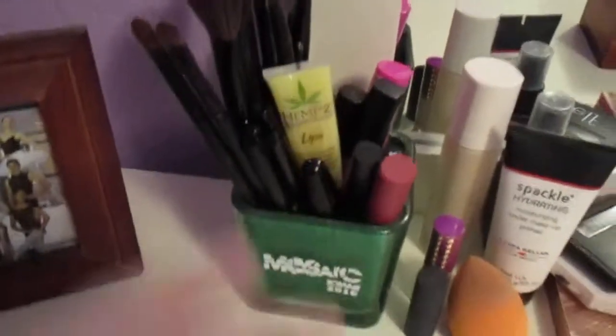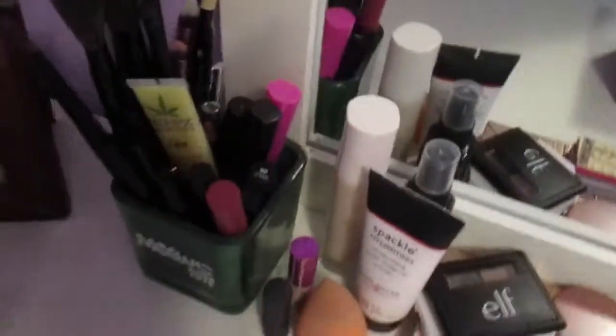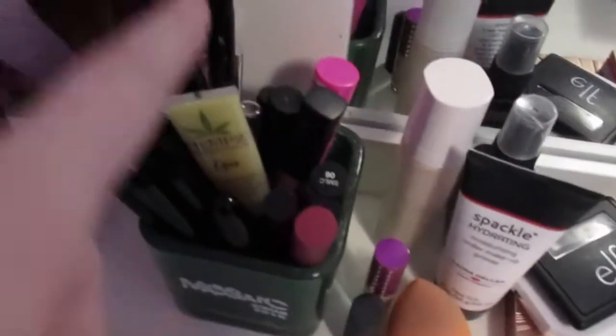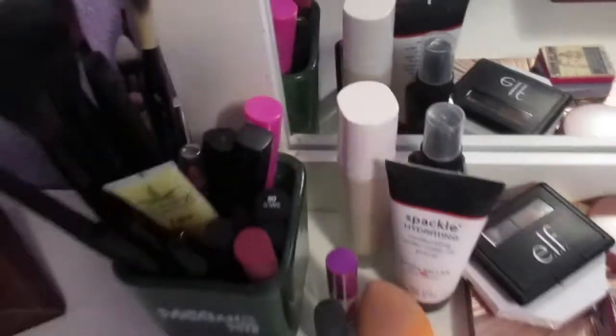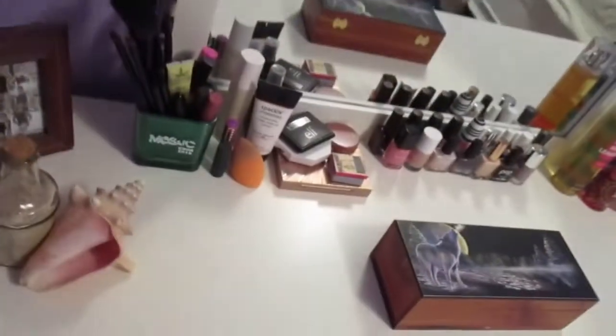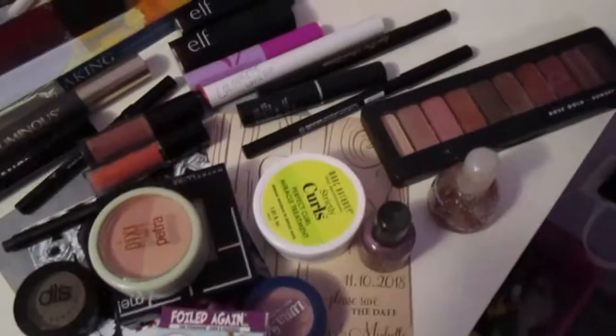In my little mosaic jar, I decided to keep using it for my makeup, but I condensed it because originally I just had my brushes and eyeliners in here, which is what I started doing, but then I figured out it would be better if I put literally all of my brushes, my eyeliners, and a whole bunch of lipsticks that I use in here. I also cleaned out a whole bunch of stuff, like this over here. This is a whole bunch of makeup I don't use on the regular. I use this one a lot, but I couldn't find a place that I liked it on there that looked nice, so I don't know.